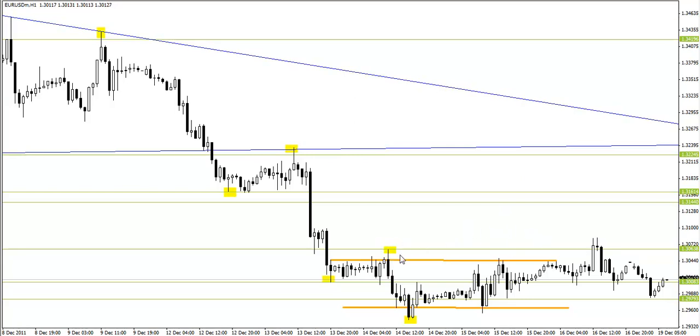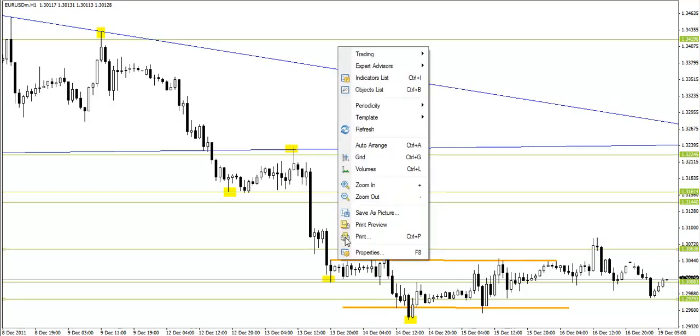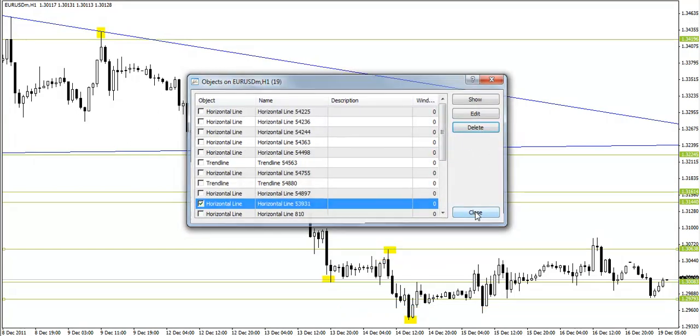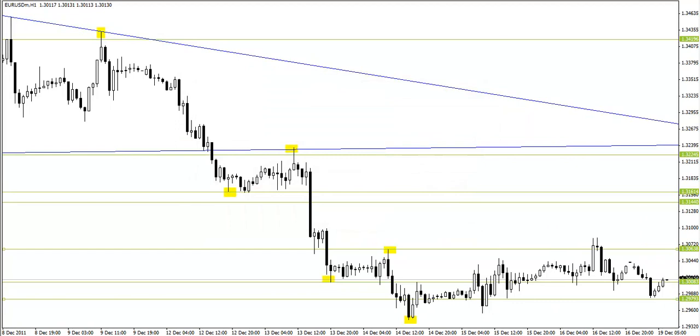So you can see last week this was my line in the sand right here. We broke through it briefly, and then prices collapsed. After that, you can see we came back to retest. Let's see if we can get rid of some of these excess lines, that channel. Great. So we actually came back to retest this level through here.